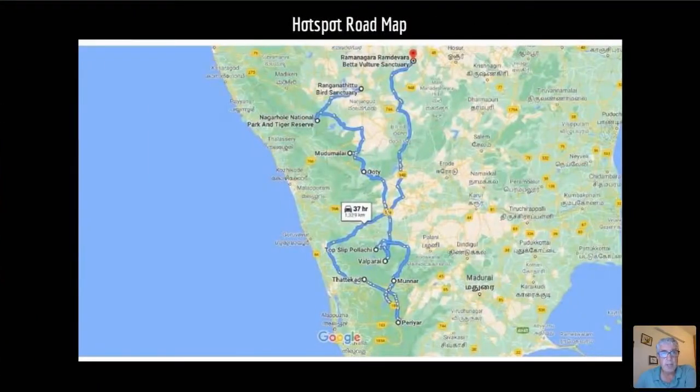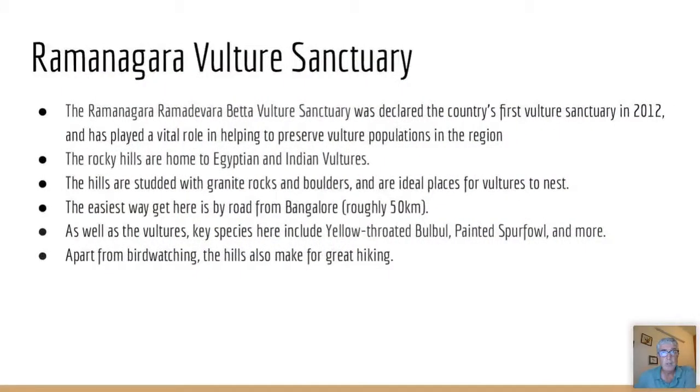So very quickly, we're starting up in the north, near Bangalore, which is just off this map. And we'll run down through Karnataka, through Tamil Nadu and into Kerala. So where do we often start when we leave Bangalore, before we actually reach the Western Ghats, is a place called Ramnagara, where we have a vulture sanctuary.